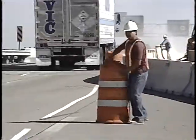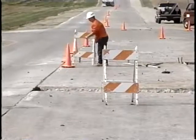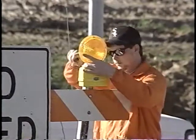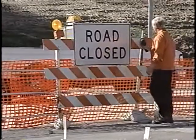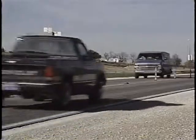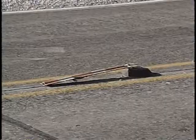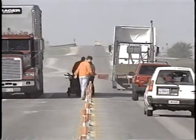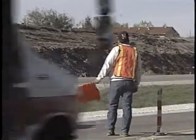Your traffic control is your first line of defense, and it can't be compromised. If traffic can't see your traffic control or doesn't know it's there, you're gonna be in a lot of trouble real quick. Maintaining your controls can be a tricky situation, but it has to be done.